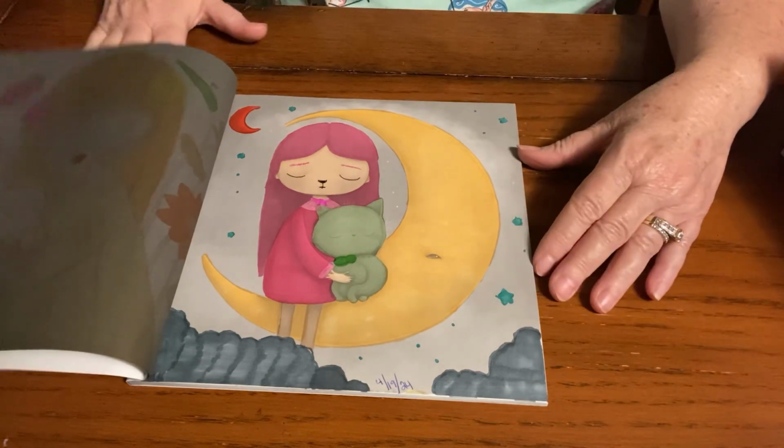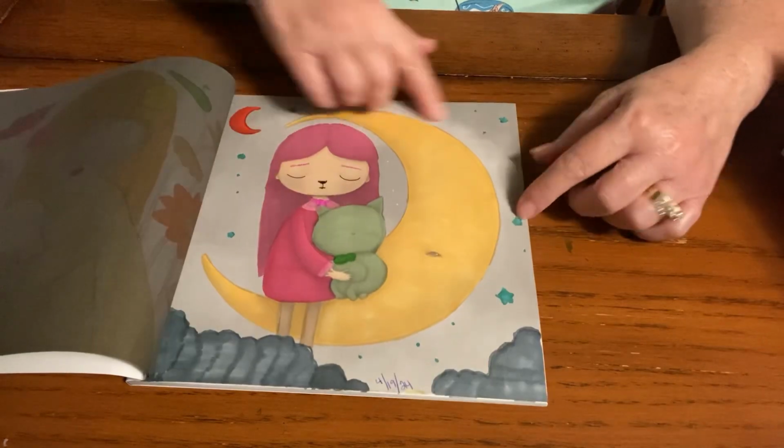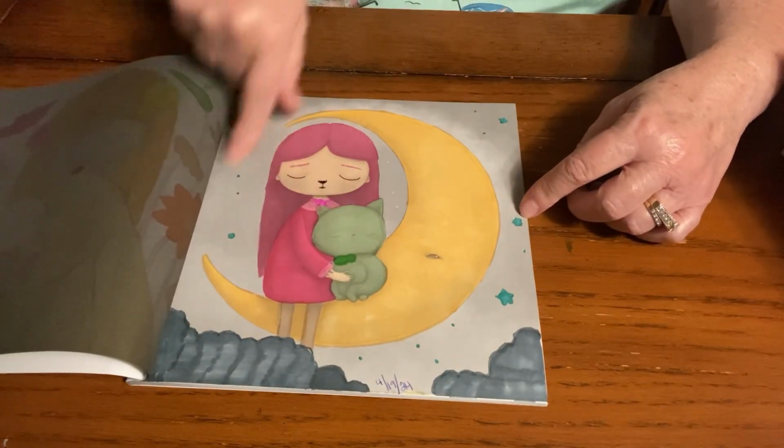And it was fairly easy to do. I did do, oh no, I think this is grayscale back here, so I didn't do anything to this.